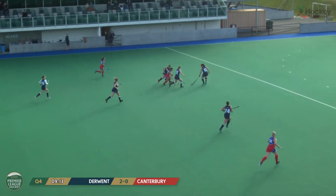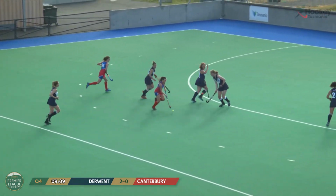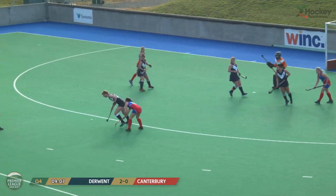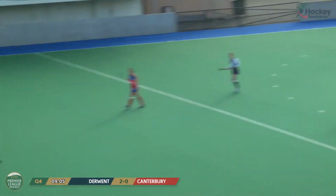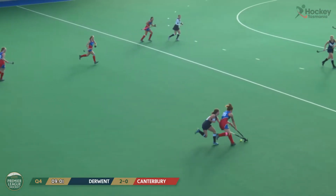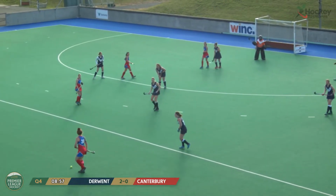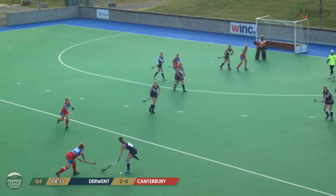And again, she's bursting with speed, taking on 3 Derwent players. Wins the free hit, autoplay very quickly. Tracking around the top of the circle. And there is Louise Maddock with an important tackle. Her clearance doesn't get past Dugan, who now wants to send Canterbury into attack as well.